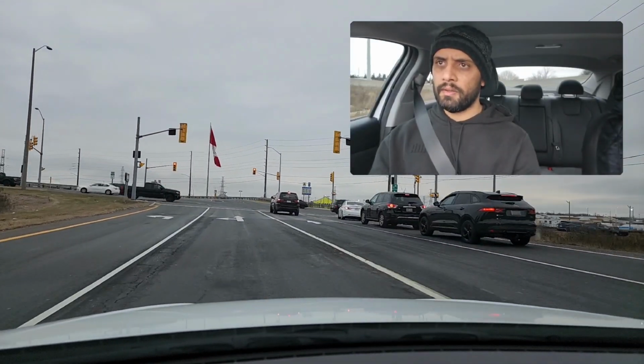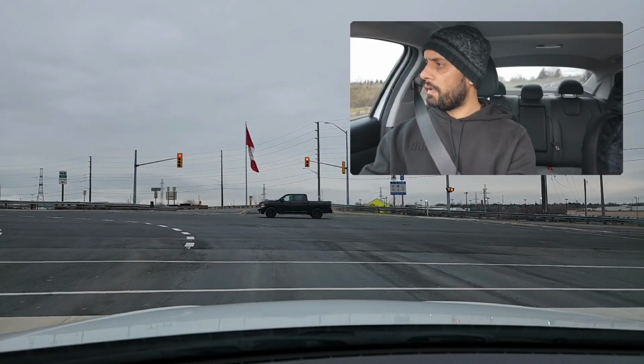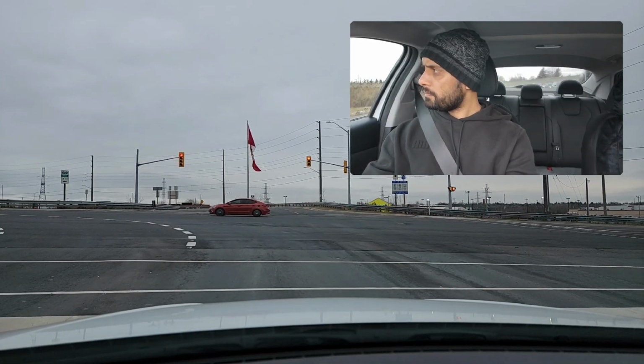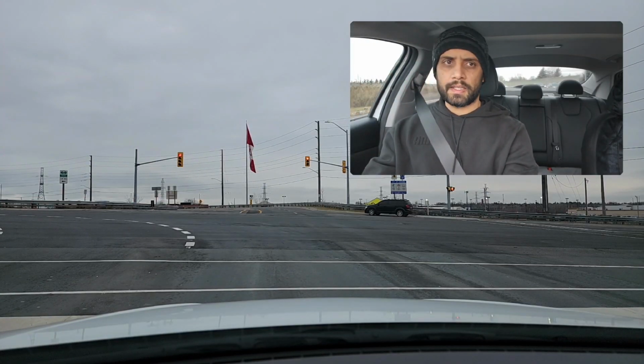I'm gonna make a left turn, so I will stay in the left lane, and the signal has to be on. Keep checking your surroundings. Check your rear view mirror as well every 5 to 8 seconds.